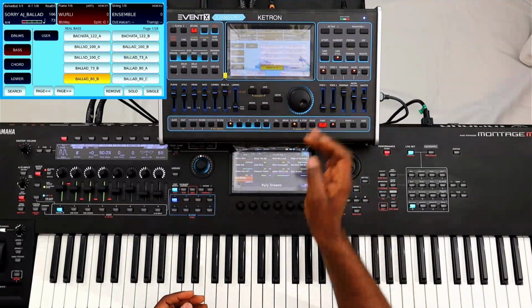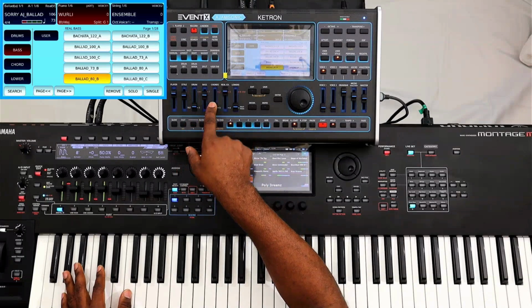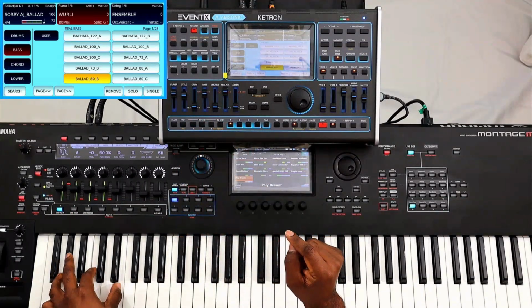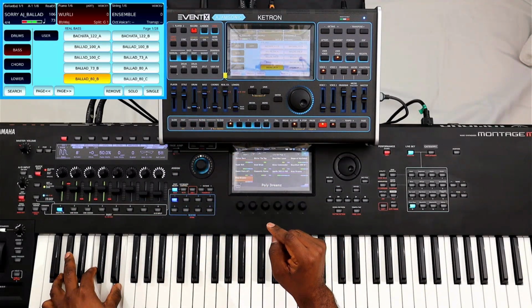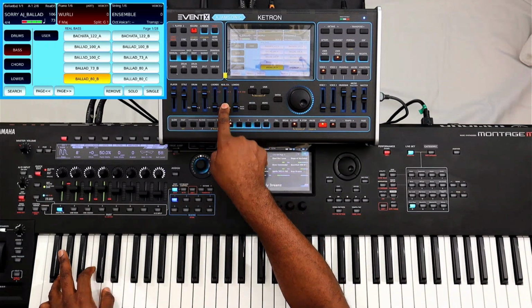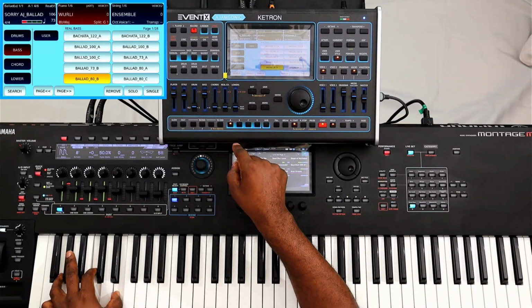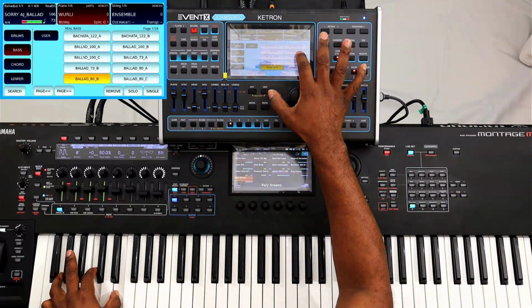So if I pick this for an example, all right, the original bass line we'll listen to, let's take out the drums, take out the guitar, let's hear just that bass. Oh, the real chord is in there. That's the bass. So pick another bass line.